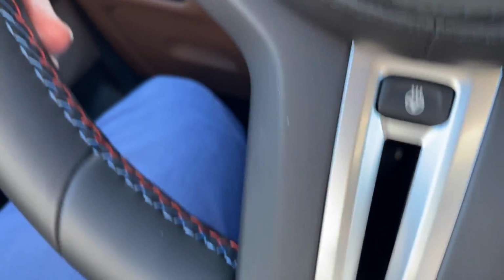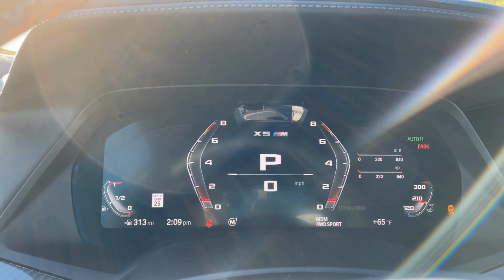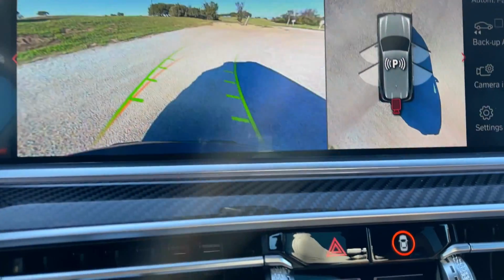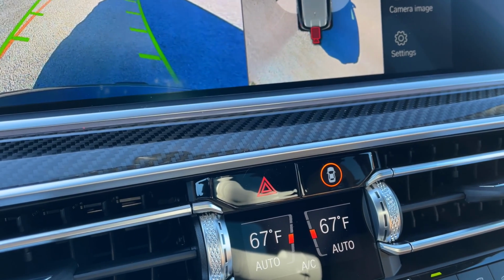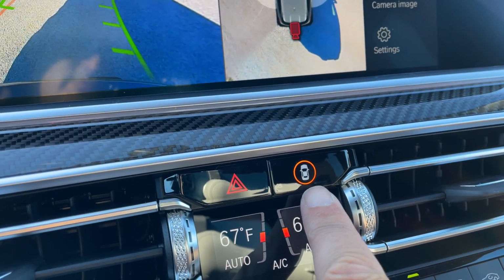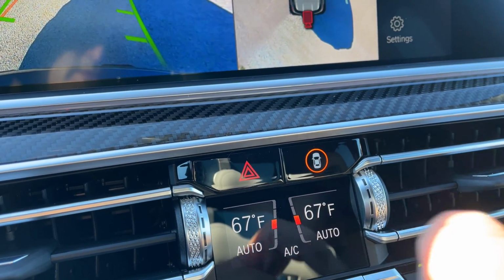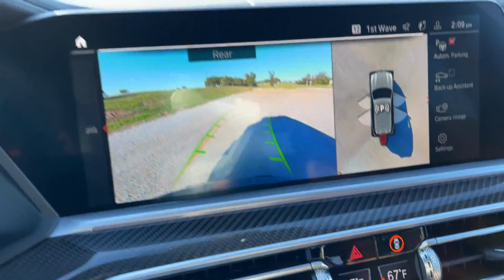M steering wheel, heated steering wheel. Your Live Cockpit Pro standard, of course. This is shown in the M mode sport, which also disables or reduces some of the driving assistance features, including the intelligent safety features. You notice that this ring around your car is orange. That means at least one of the systems has been disabled. If it's green, that means all are on. If it's no color, that means everything's off.